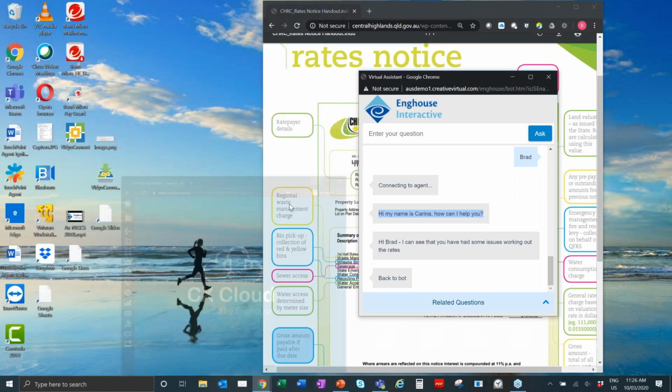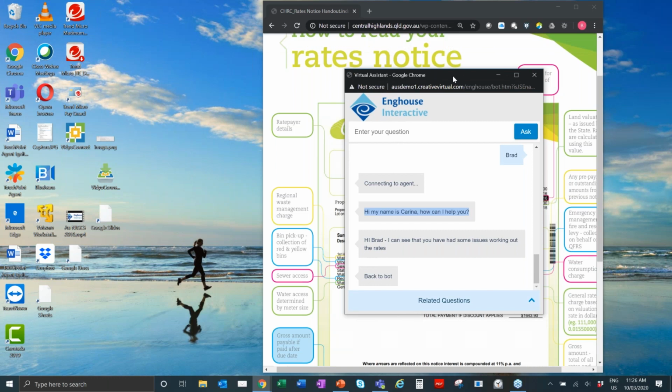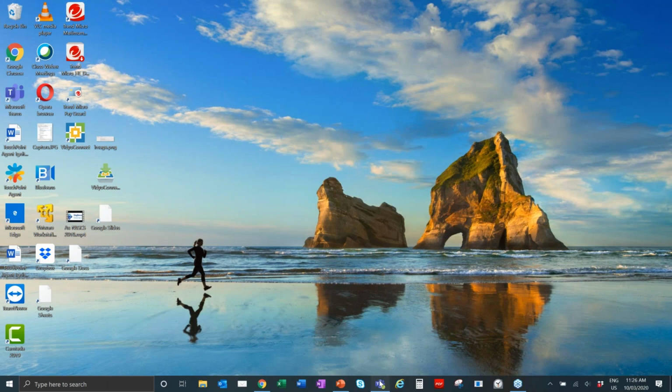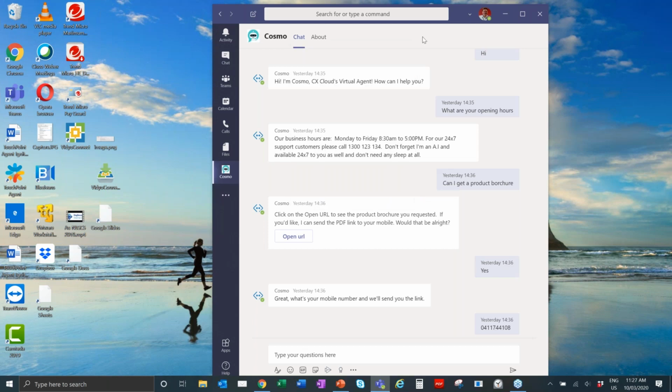So apart from having this on your website and communicating like this, there are lots of other chat applications around that you can use. So what I might do, I'll just shut that. I will show you an example of using a Microsoft platform called Teams. It's very popular. There's lots of people using it. And this is a way that we can embed our AI into Teams. So this also obviously can connect to the contact center.